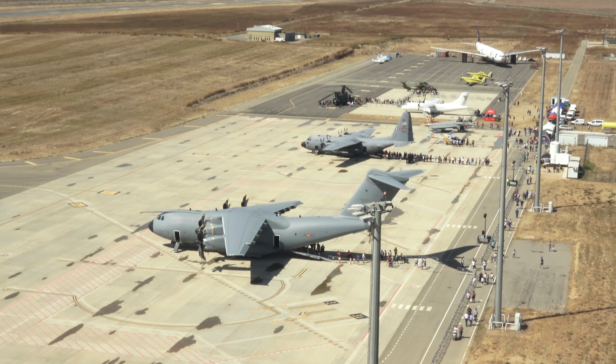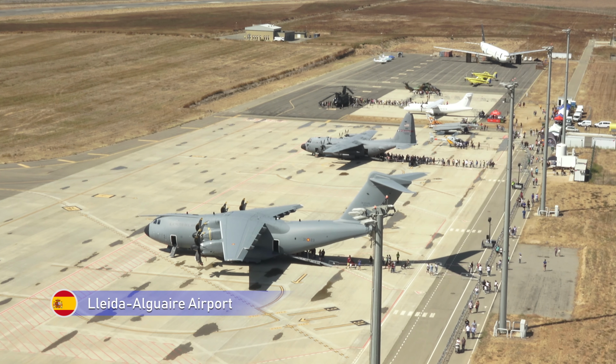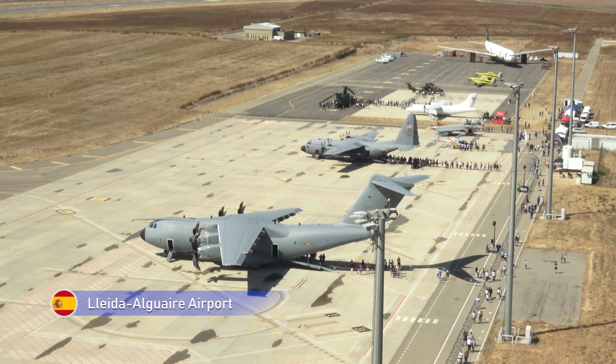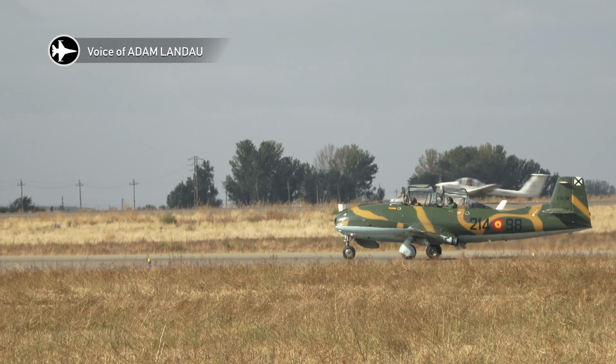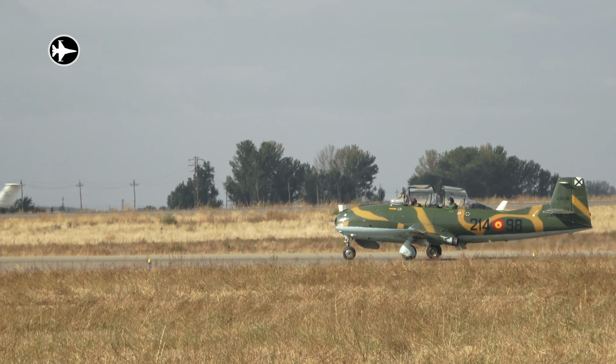Build it, and they will come. Well, not always. Welcome to Lleida Airport, 9 years old and built at a cost of 130 million euros. This brand new, fully functioning, fully staffed international airport only receives two flights every week.